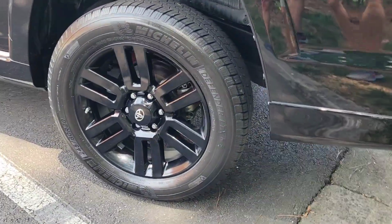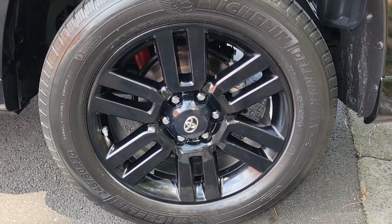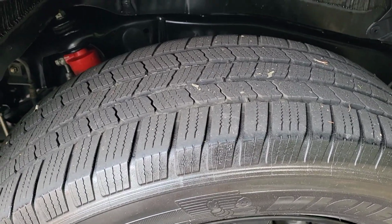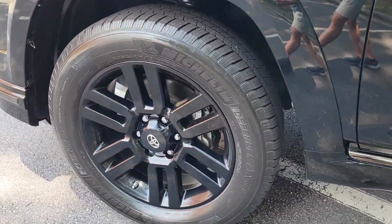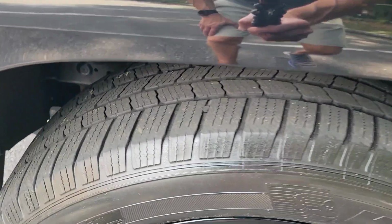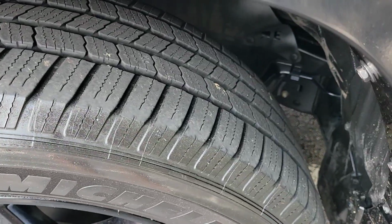None of the wheels are curbed, which is nice because these are obviously painted gloss black to match. It's got a decent set of Defender LTXs on it. They're not new, but they don't need to be replaced right away. Good shape here. And there's your tread depth on your tires.